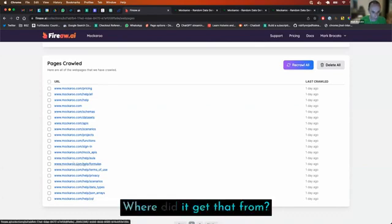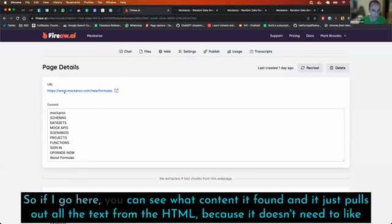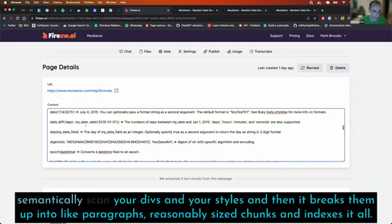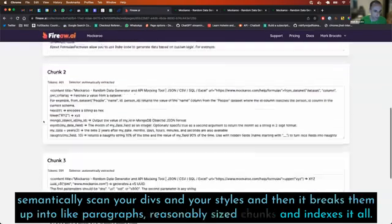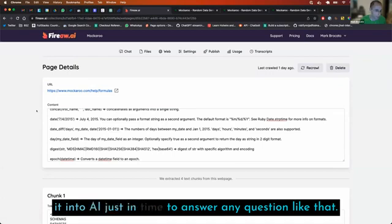So like, where did it get that from? Probably got some of that from formulas. So if I go here, you can see what content it found, and it just pulls out all the text from the HTML because it doesn't need to like semantically scan your divs and your styles. And then it breaks them up into like paragraphs, reasonably sized chunks, and indexes it all so that when a user asks a question, we can search the database, find the relevant information, and feed it into AI just in time to answer any question like that.